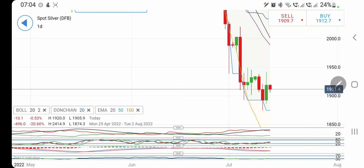Trade with a stop loss, trade with a trailing stop loss. Do always keep shifting your stop loss to cost. These are the basic trading rules. You can always enter 10 times if you have the capital. If you lose your capital, then obviously you can't. So you have to always keep shifting your stop loss to cost.